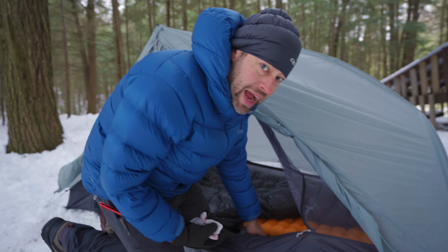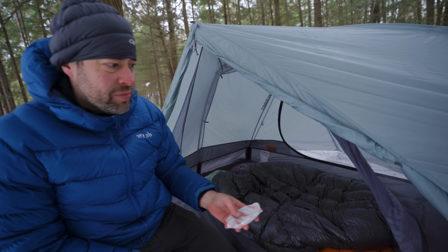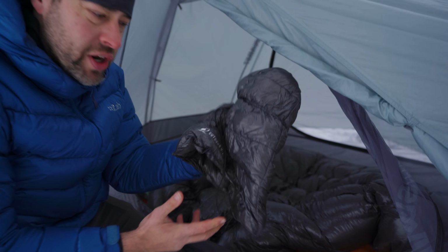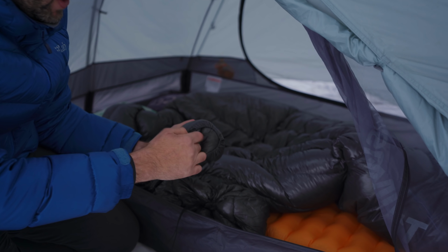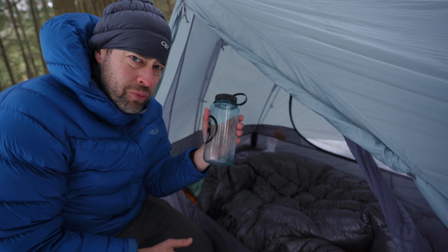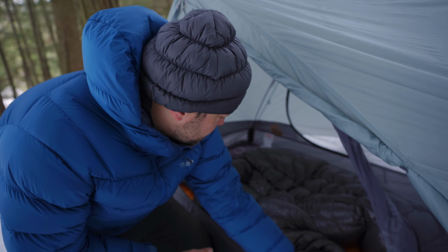But then some of the things that I do to stay warm at night is the hand warmer like we talked about. That went into the foot box of my top quilt. I bring an extra hood in case my head gets really cold. And then I also have a pair of down booties here if my feet get really cold. And then we talked about the Nalgene. I used the water this morning, but boiling some hot water, putting some hot water in here, using that like a heater is always super helpful.